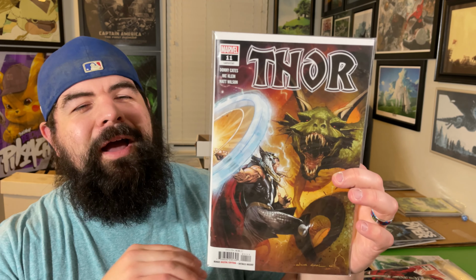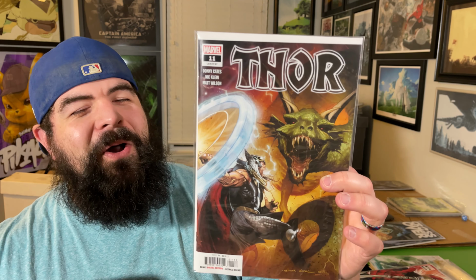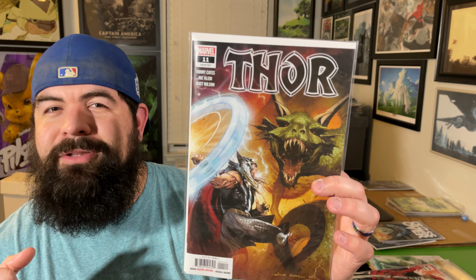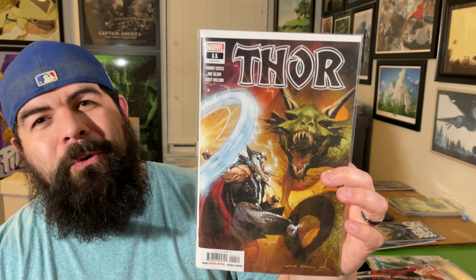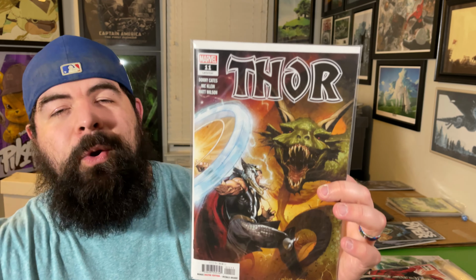But this goes through the concept of Blake losing his mind and reuniting with Jane Foster. And at the very end, I would like to say it's going to be a hopping good time for the next issue. So Thor #11, man, go check it out. Try to find issues 9 and 10 first so you can pick up where we're going with that series.